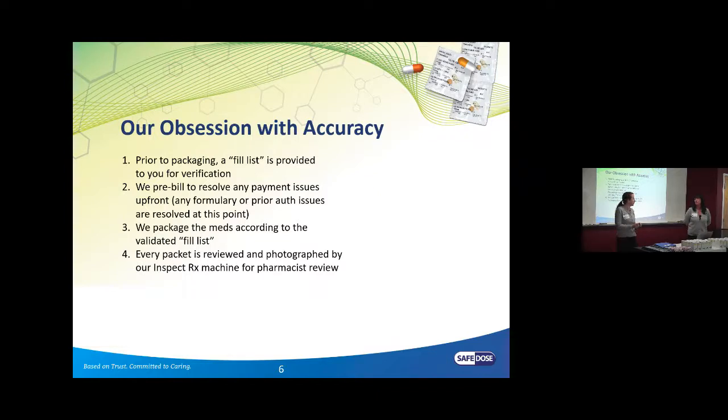In our experience, a lot of times we've found sometimes pills will get dropped on the floor or something like that. It happens. So then we can replace those. It's just another liability for you, for your business, for your individuals, to make sure that they truly are getting the medications that were there, and that everything's correct. Any questions about the packets?